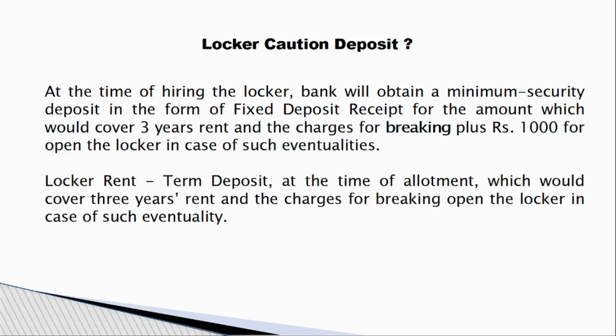So what is the locker caution deposit? Normally bankers take a caution deposit. This caution deposit, they'll keep in a fixed deposit receipt and that will be given to the customer only. Normally this amount will be for 3 years rent. In the previous example, rural, 10,000 rupees is your annual rent for the extra large locker. So 30,000 they'll keep in a fixed deposit receipt.